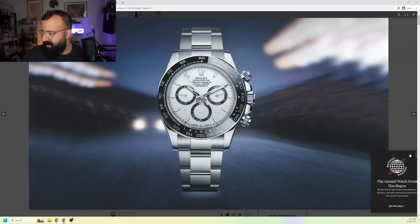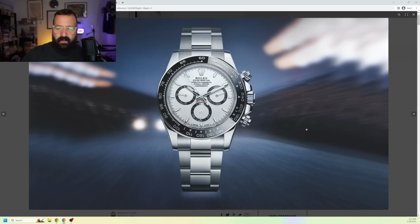Yeah, I don't need an advertisement for Watches and Wonders. I already know what's going on. This has slimmer borders on the subdials. It has a different movement. And what everyone seems to be complaining about is this metal ring on the bezel's edge.